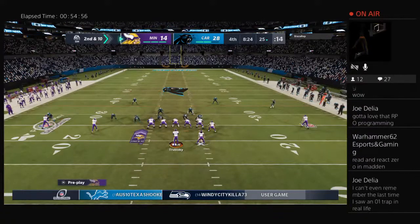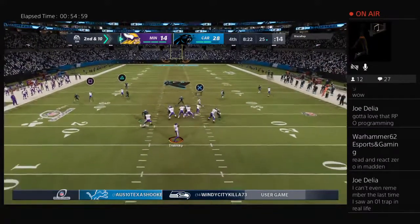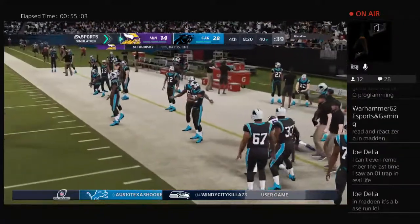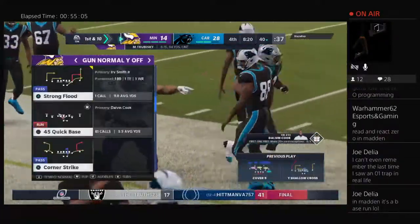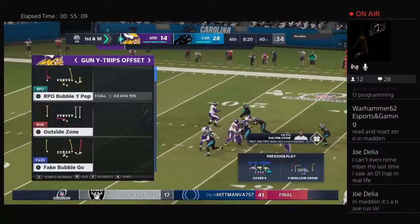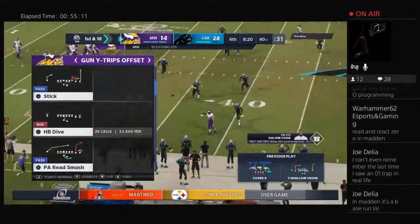Here's Trubisky. And this time he's got the hookup. It's complete. You might see 2 drops a game, 2 catches now in the real world. Divisional round matchup. That one, a first down.